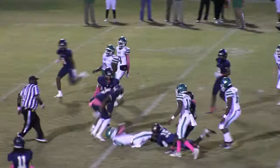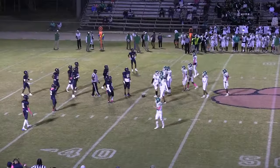Ball run hard up the middle. Good solo tackle on the play by number 15, Darion Moses, but gains enough for a Hornet first down. Hornet first and 10 from the Panther 40.